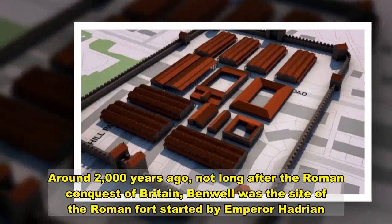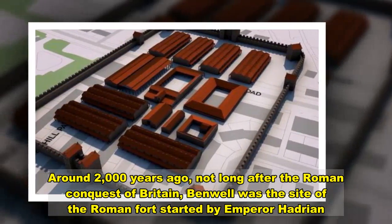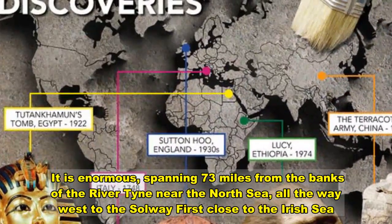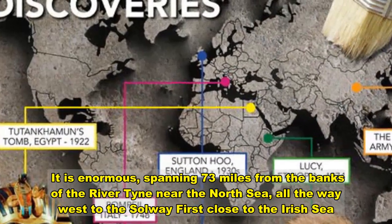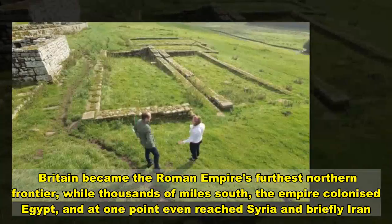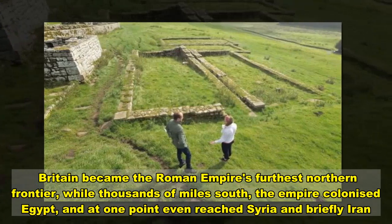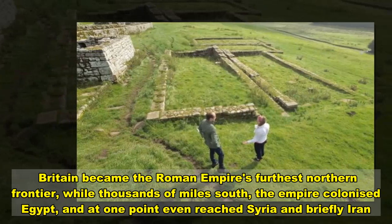Around 2,000 years ago, not long after the Roman conquest of Britain, Benwell was the site of the Roman fort. The wall is enormous, spanning 73 miles from the banks of the River Tyne near the North Sea, all the way west to the Solway. Britain became the Roman Empire's furthest northern frontier, while thousands of miles south, the empire colonized Egypt, and at one point even reached Syria and briefly Iran.